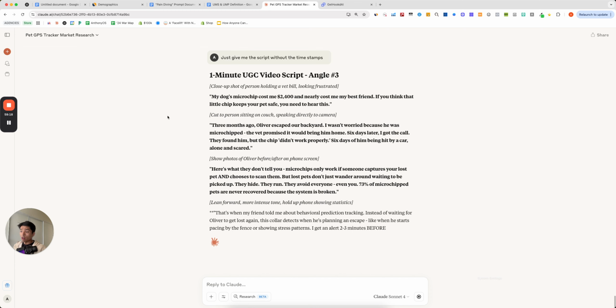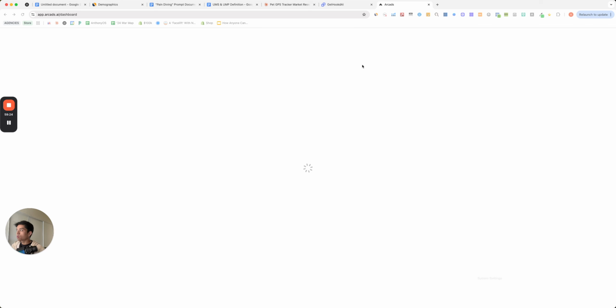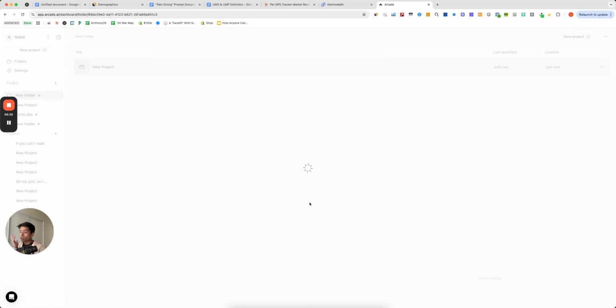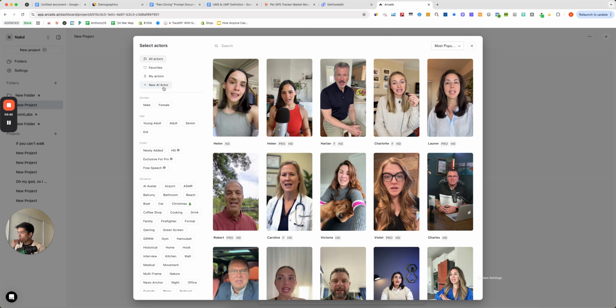Okay, awesome. And if you put this into a tool like ArcAds, for example, let me log in. All right, I'm trying to load into ArcAds to show you. There are actually AI UGC tools with literal dogs in them. I just want to show you the actors, and we're not going to generate the script right now. But if you go into the actors, this is why I love ArcAds, by the way. I'm pretty sure you can select dog here. Let's see.